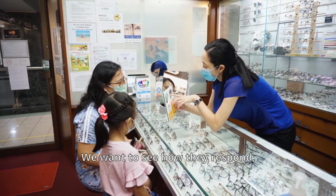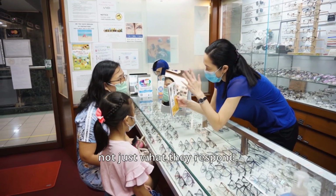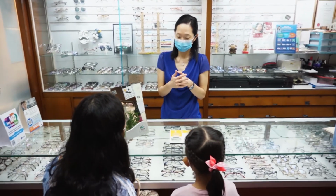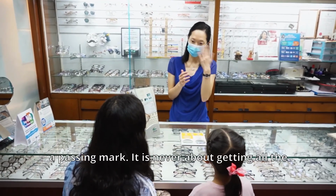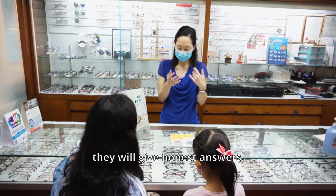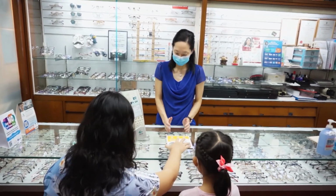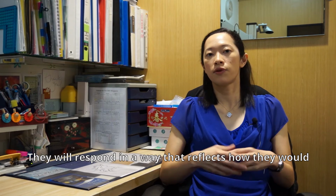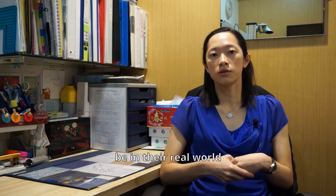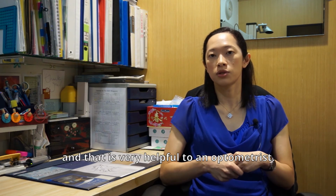We want to see how they respond, not just what they respond. So it's never about a passing mark, it's never about getting all the right answers. But importantly, if the child is relaxed, they will give honest answers. They will respond in a way that reflects how they would normally respond and be in their real world. And that's very helpful to an optometrist.